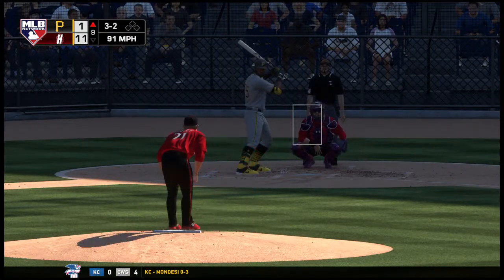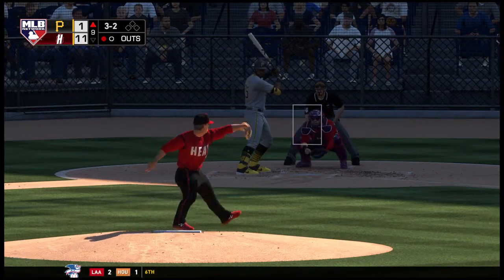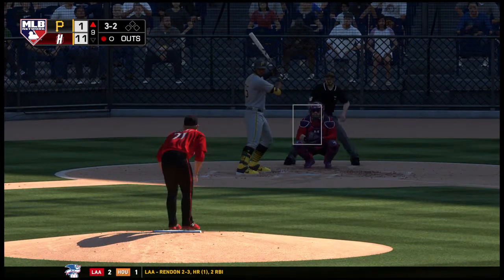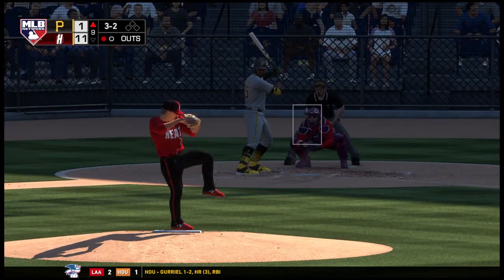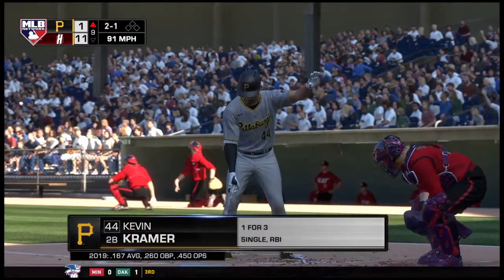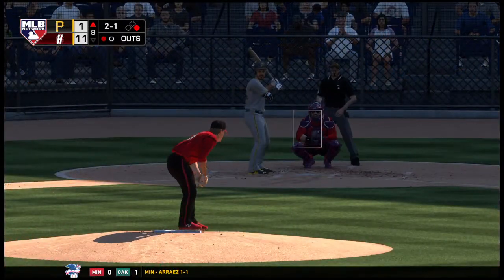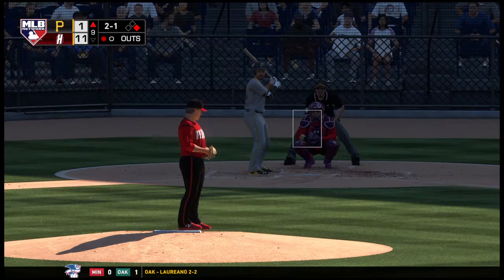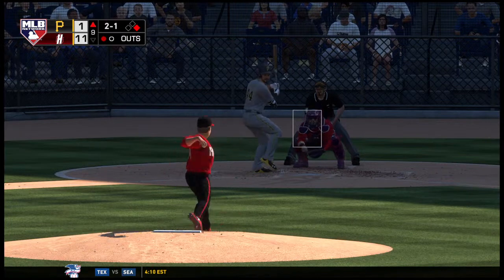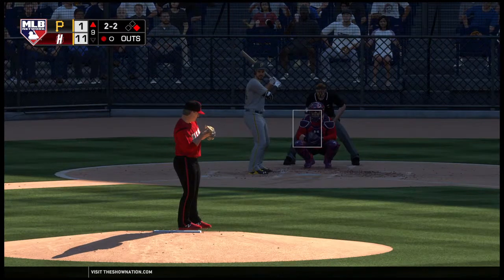Too close for comfort, and he did a good job just to make contact. A payoff pitch one more time. There's ball 4. Digging in to try it again, Kevin Kramer. He's got a hit in 3 at-bats to this point. Two balls and a strike. Here it is. That's strike 2 on a well-placed changeup around the knees.